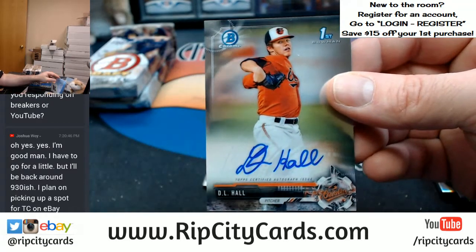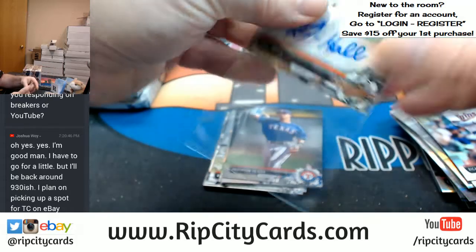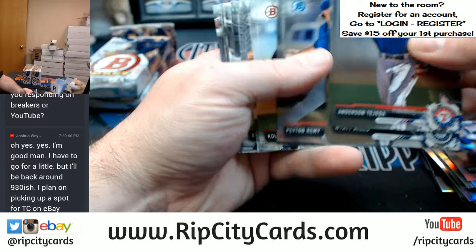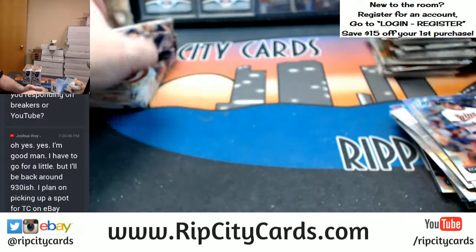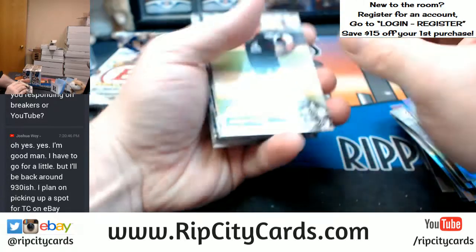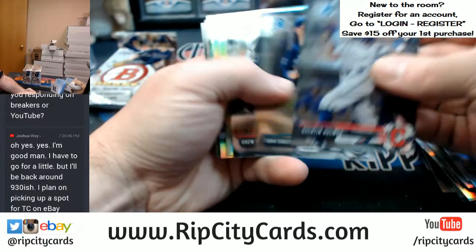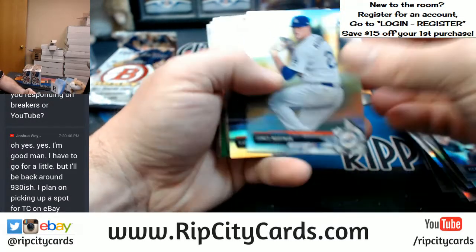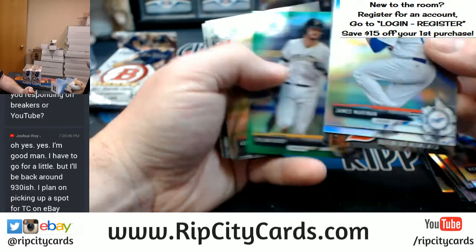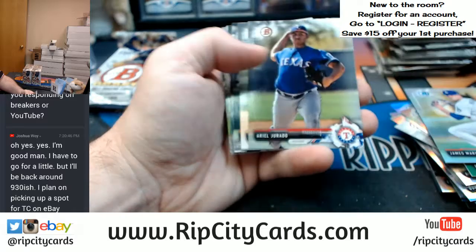D.L. Hall, Orioles. First Bowman autograph. We still got six more autographs for glory. Dylan Busby, green for the Pirates.